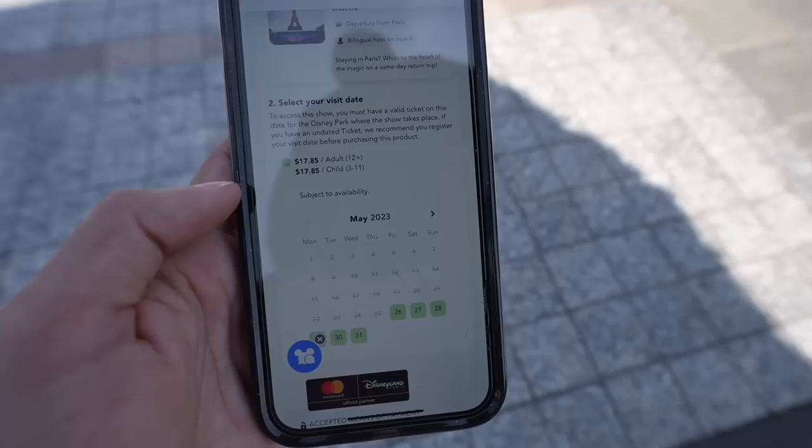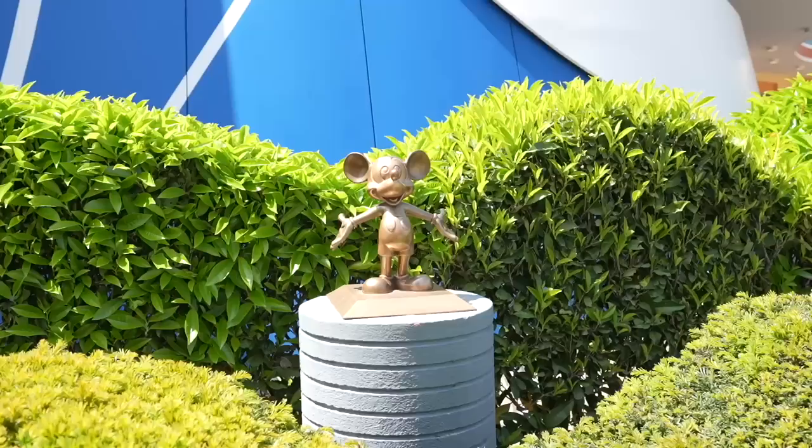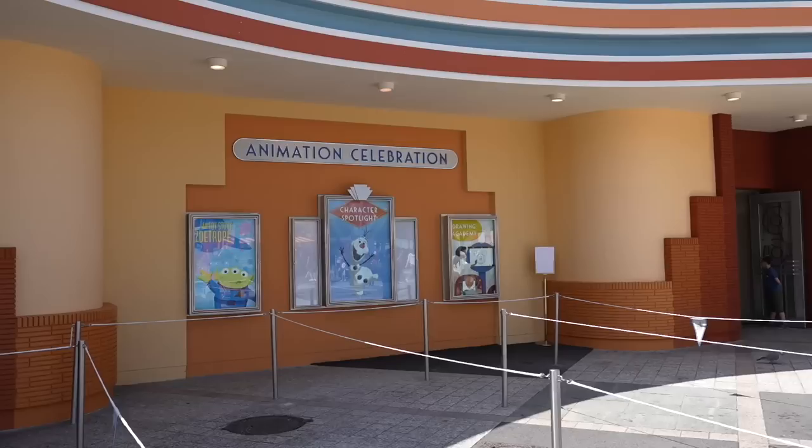I love this hat. And I just noticed that Peter Pan, Wendy, and Tinkerbell are flying above it. And below it, we have some iconic characters. Look how cute Mickey looks. Tinkerbell, Hercules, heck yeah, Tarzan. These are super cute. Mulan, Pinocchio, Dumbo. Now, you can do a character meet and greet with Olaf here, and they have the Drawing Academy in this building, which is pretty dope.